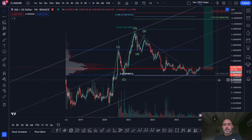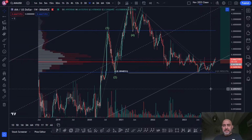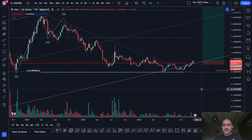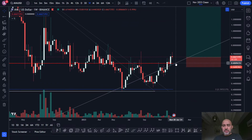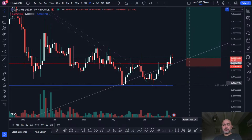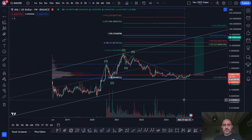And I posted a tweet to say that if we can get back into the range and get back above the point of control, then this is a good buy. And it is. Look what's happened. You look at this range, we've come back over the point of control and we're back into this higher time frame channel. This is where you want to buy. It's still cheap. 66 cents. Still cheap. And it's a really good setup right now.